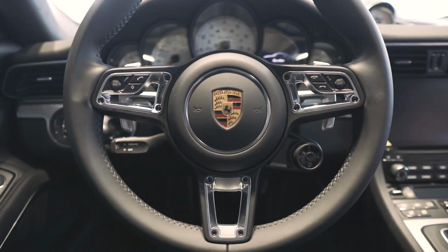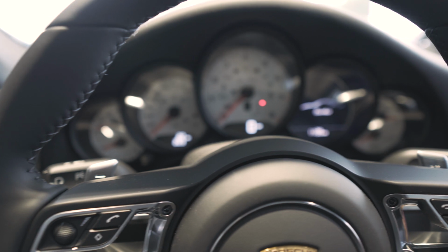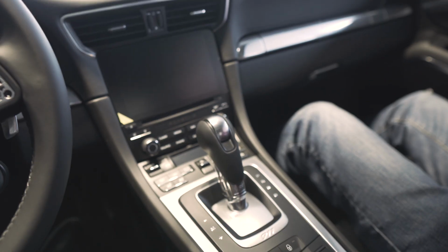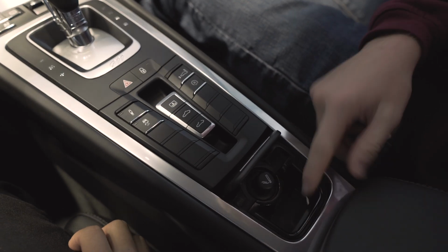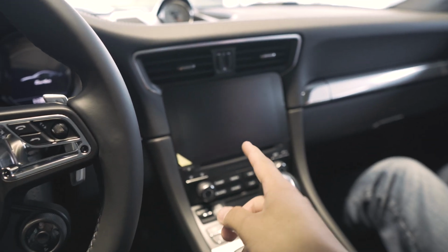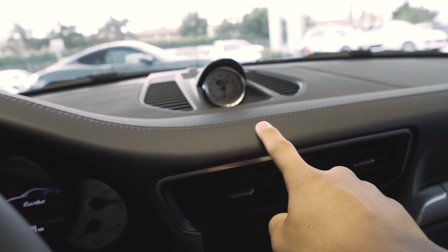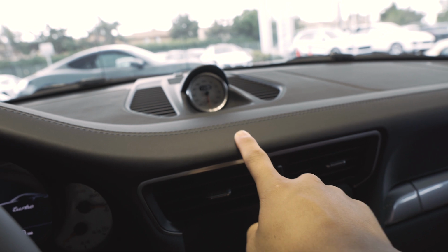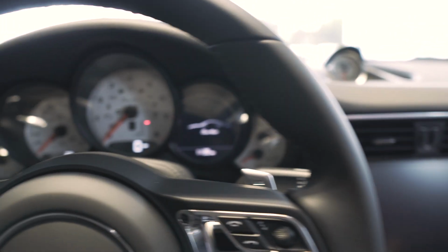And here, if you guys see, the front, the dash, the wheel, I mean, it's PDK. You have all your buttons. You have your screen. This is the new touch screen, I believe. And this is the boost. No, that's the clock. Does this one have a boost gauge? I don't think this car has. It's probably an analog one.